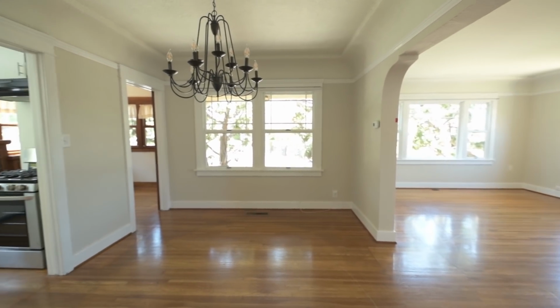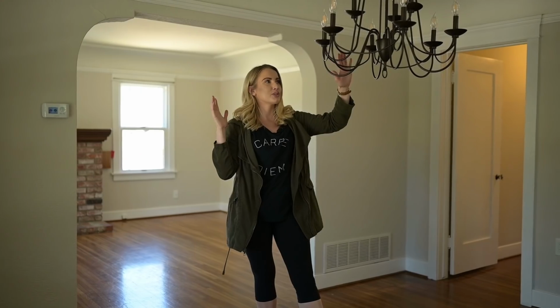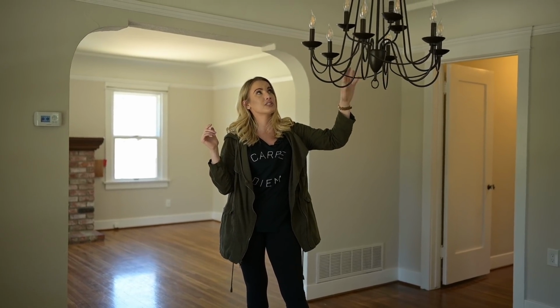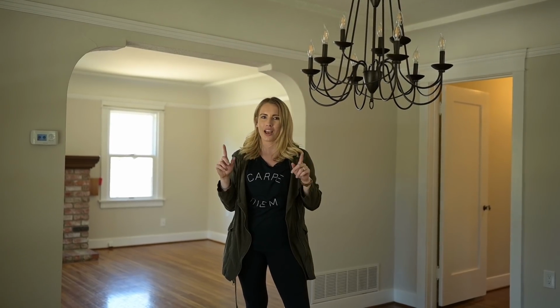I love the big windows. You know me, I love light. And then this beautiful little archway into the dining room. The dining room. So this is an original fixture to the house. I mean, it's not original, but you know what I mean? It's not bad. I don't know if we're gonna keep it because you know we have others.